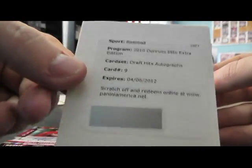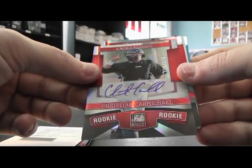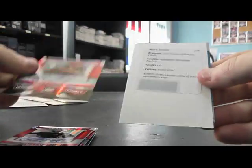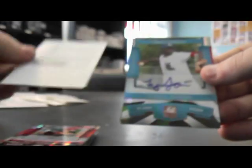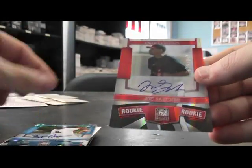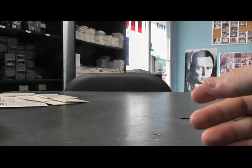Draft hits, number 9. I think that was Jack Morris. 815, Christian Carmichael. Todd Cunningham. Aspiration signature die cut. That was Manny Machado. Tyler Jenkins, and Joe Gardner. Tons and tons of autographs there.